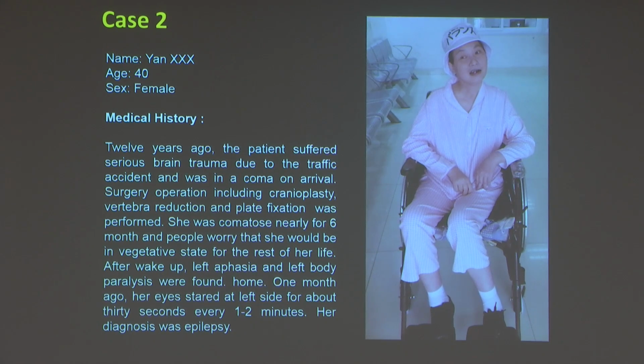So the patient is paralyzed, cannot speak, and can only say one word, like mom, in China. No other words. How can she go to the bathroom when paralyzed? Someone has to help her pee, this kind of stuff. So it's difficult. I did the surgery 1.5 years ago.